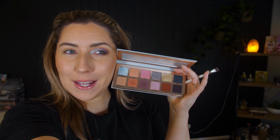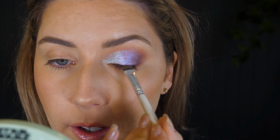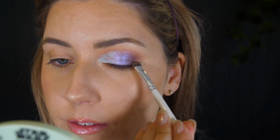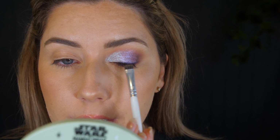Just when you thought we were done, one more shade. Taking the shade Dark Matter, I'm going to pack this on that lash line. This is just to help make my lashes appear thicker and also in a subtle way and a bit more softer than using liquid liner, for example. Wow, all these colors blend so nicely together.